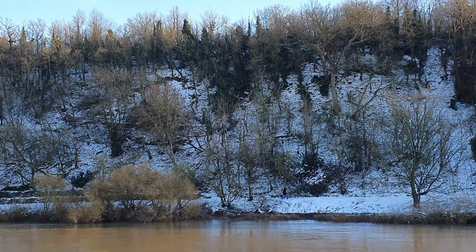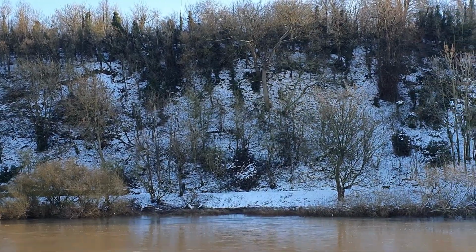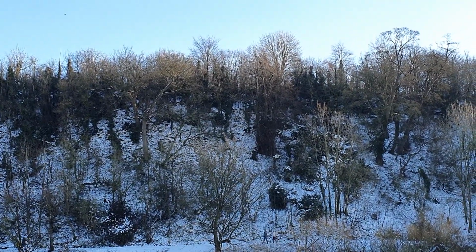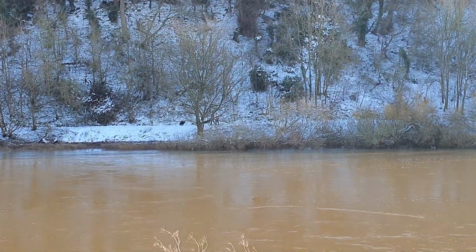I was just thinking that this hill is so steep, it could be ideal for sledging today. Mind you, stopping might be a bit of a problem. I think by the time you stopped coming down there, you'd probably be halfway across the river.